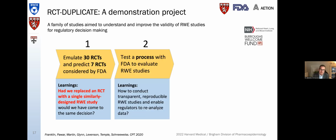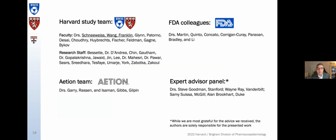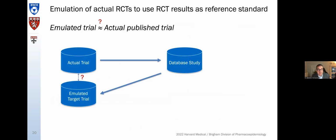And this is getting expanded. We've developed a process, and then, of course, more scientific investigations based on that. There's a huge team involved. That's the Brigham Harvard team, the faculty, and a large staff involved in 37 real-world evidence studies over a period of 3.5 to 4 years. It's quite a task. The Aetion team, our colleagues from FDA, with whom we conferred every 2 weeks to go through the many questions that came up, and an advisory panel of great insights. Much is published already on this, and you will find it in the literature.